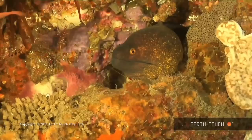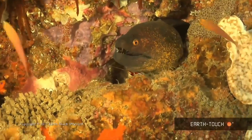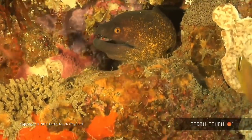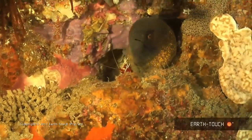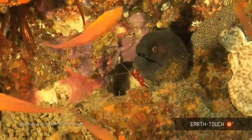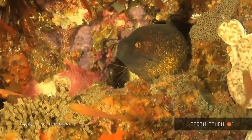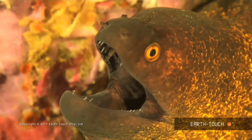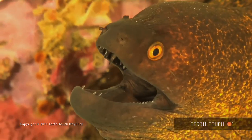This is the black-cheeked moray, and when I had a good close look at him, he was also being cleaned by a strange-looking shrimp, one that I hadn't seen before, and I later found out that it was a blood shrimp. It was really an amazing little dive that we just had on Stringer.